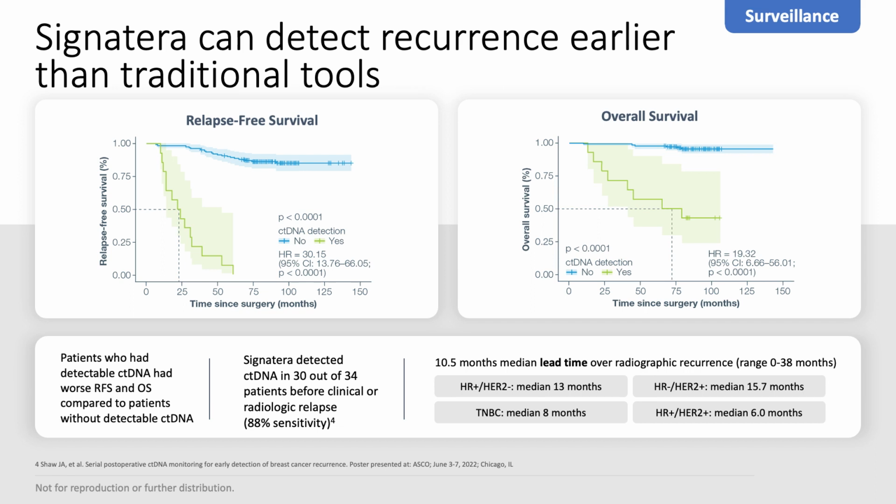If you are ctDNA positive, and again, let's go back and just think about the science and the biology. If you have a very specific assay and you're actually detecting ctDNA, it should not be in circulation unless there is residual or recurrent cancer, and so that's kind of your first herald. But now we actually have clinical data to say, yes, it precedes. And so then the question, by how much?